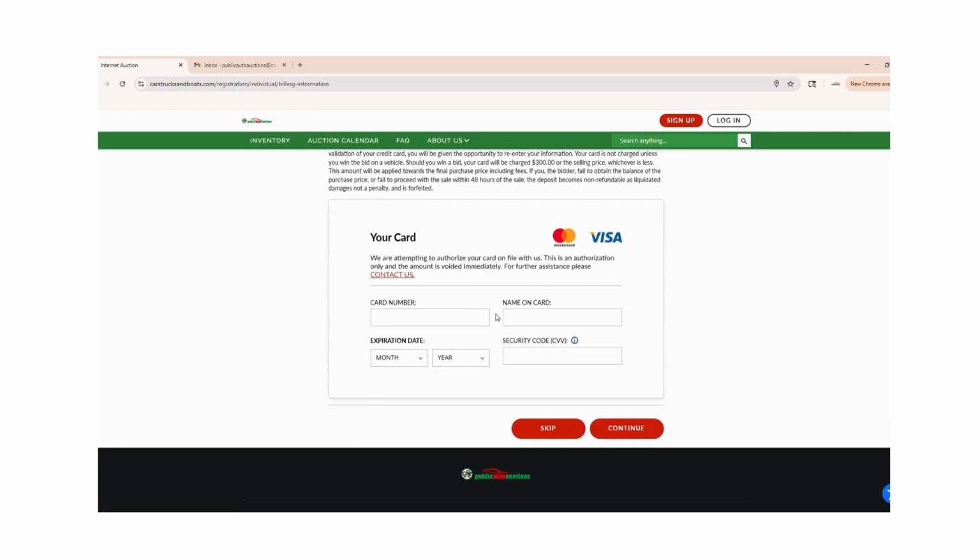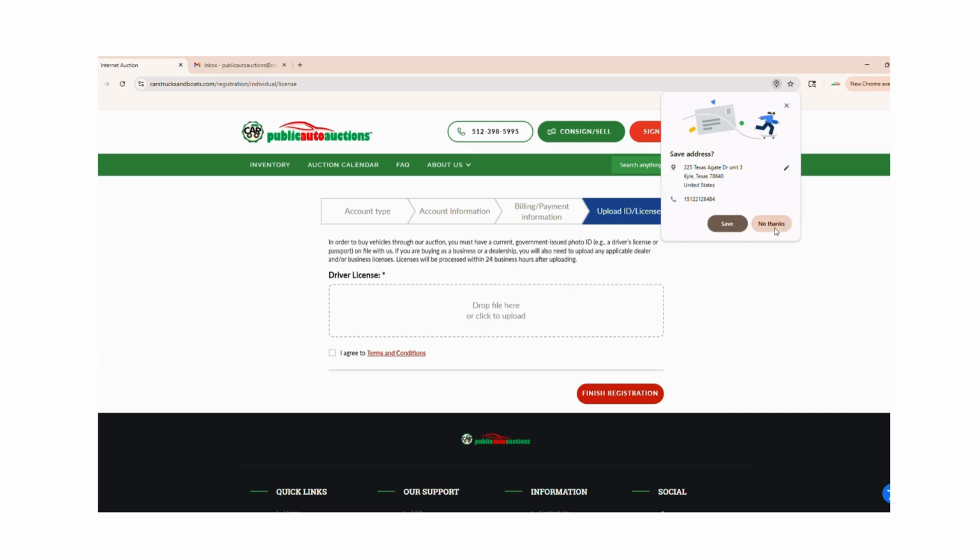Down here at the bottom, you'll enter in your credit card information. Make sure that when you're putting in name on credit card, that it is whatever name is listed on the front, because if that doesn't match in the system, then we may have issues later on. If you do choose to skip this portion, you won't be able to bid because your account will not be enabled until there is a credit card on file for the deposit. But we're going to go ahead and skip because we're not going to bid off of this account.